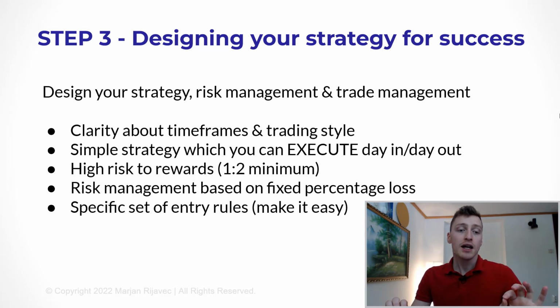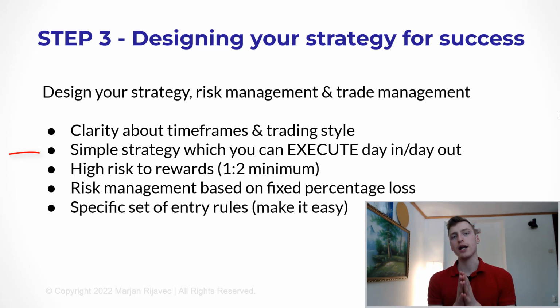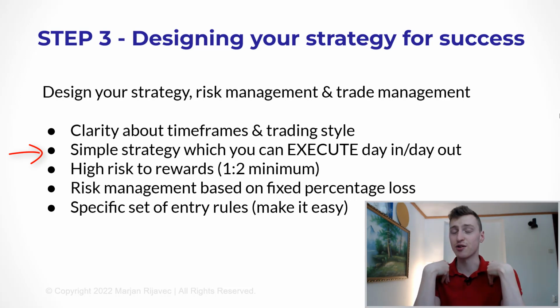Anyway, then you have to have a simple strategy which you can execute day in and day out. I see so many traders making that mistake, and I've been making that mistake myself. I admit it from the bottom of my heart.